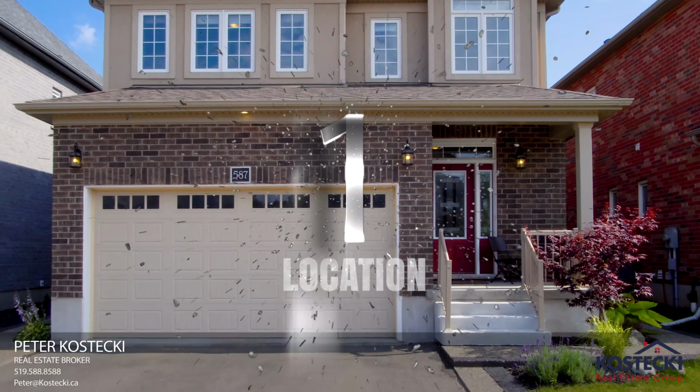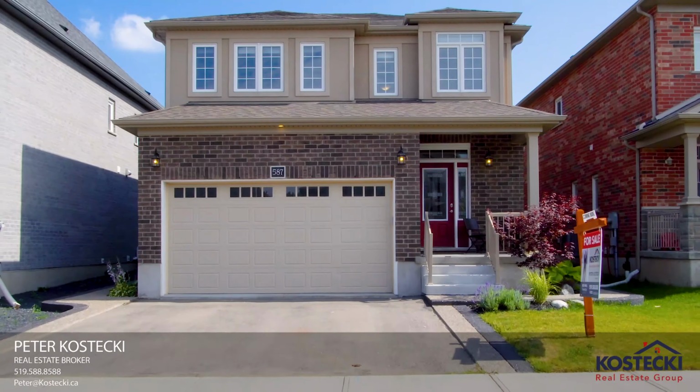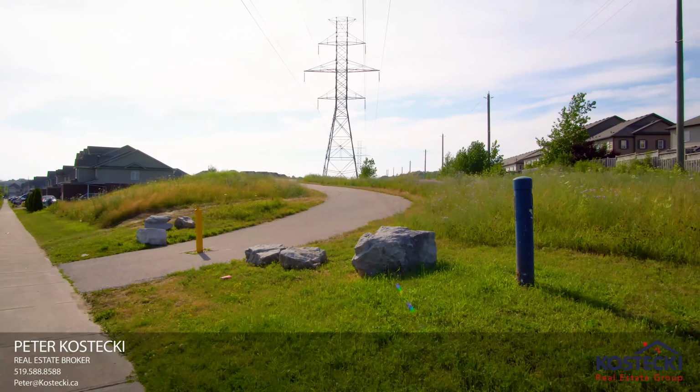Number one, location. 587 Brittania Crescent is located on a quiet street in a family-friendly neighborhood close to schools, walking trails, and shopping. You'll also enjoy convenient access to Highway 401.